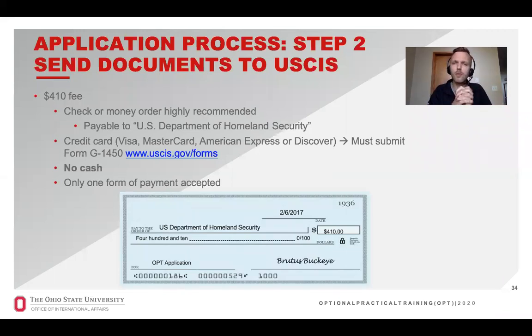As you all might have heard, it was supposed to go up to 550 on October 2nd. I forgot to mention this, so sorry. The I-765 form was supposed to change also to an October 2nd date. But there was an injunction on that as well. So the fee is actually remaining the same for now at $410, which is good.